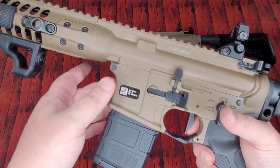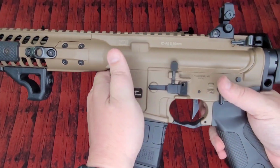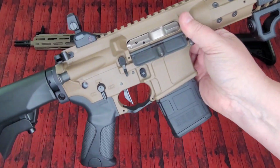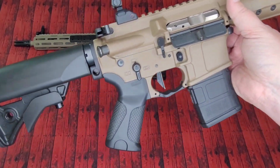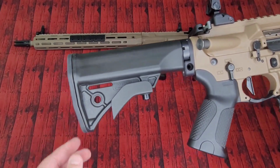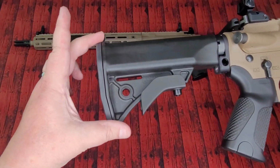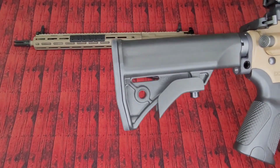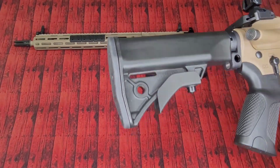Ambidextrous lower on here, mag release, bolt catch on this side. Safety selector is ambi. All the good stuff on the other side as well. LWRC furniture is actually pretty nice, a little wobbly on the stock, but the cool part to me is that it is nice and compact. It's about 4 inches from top to bottom of your stack here.